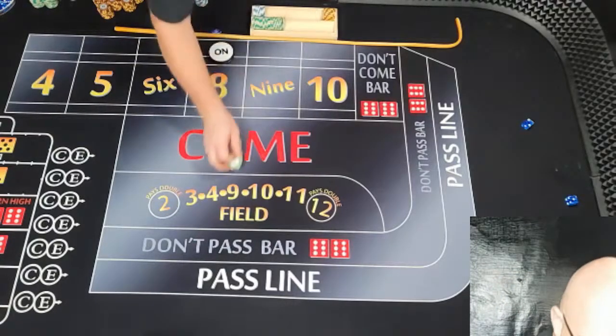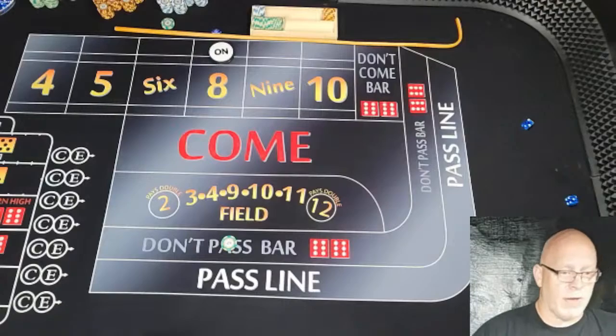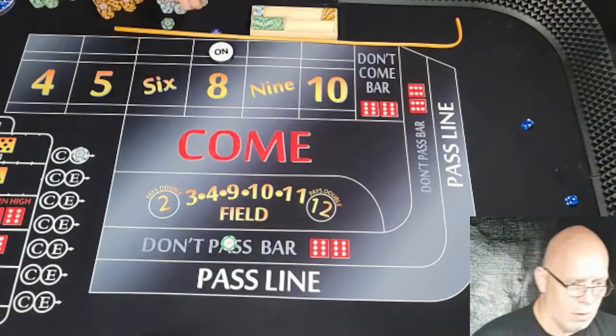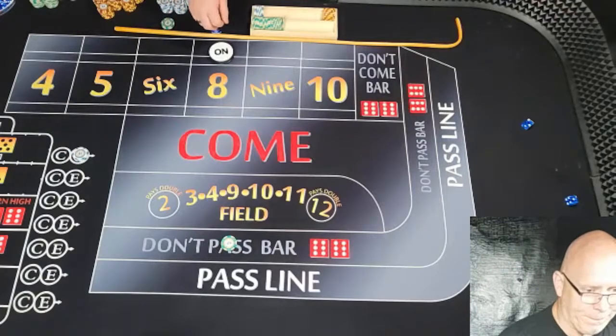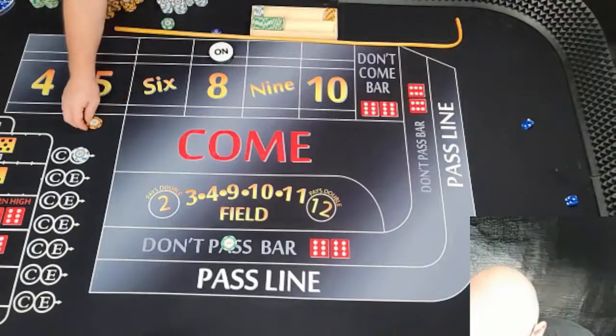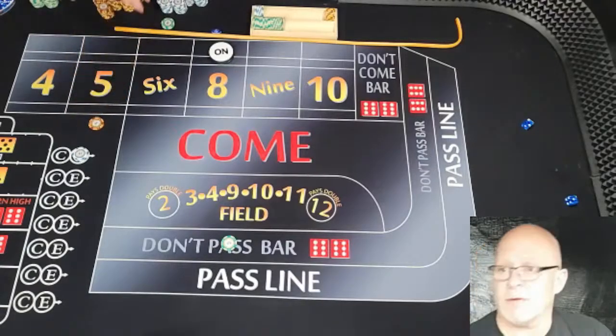Okay, to start off with, we're going to go with the $25 don't pass. We'll go with a $2 yo. We're going to go with a $10 hard 4. Again, I don't have it on the video screen, so we're just going to set it right here for a hard 4.